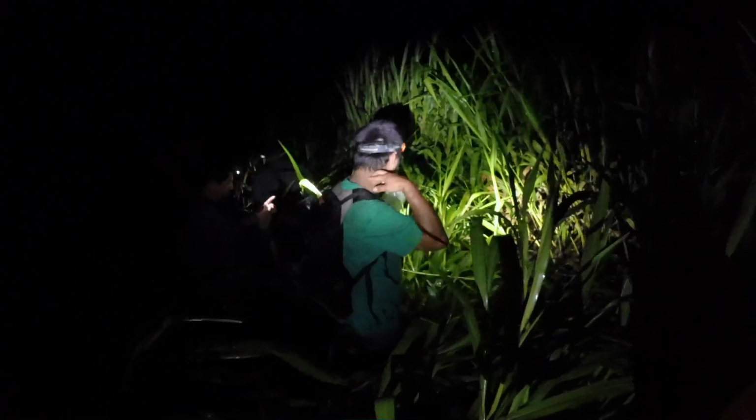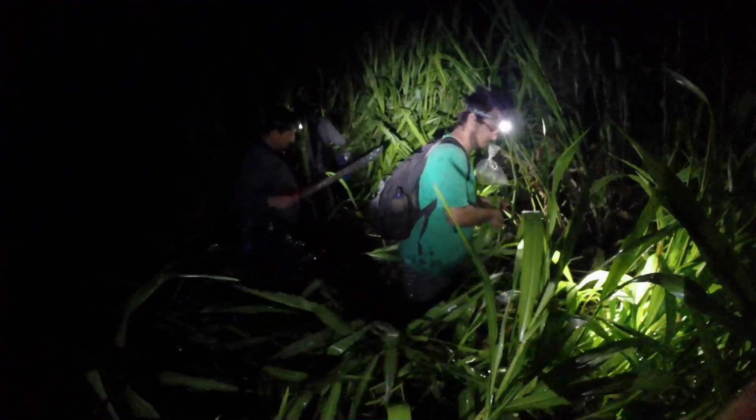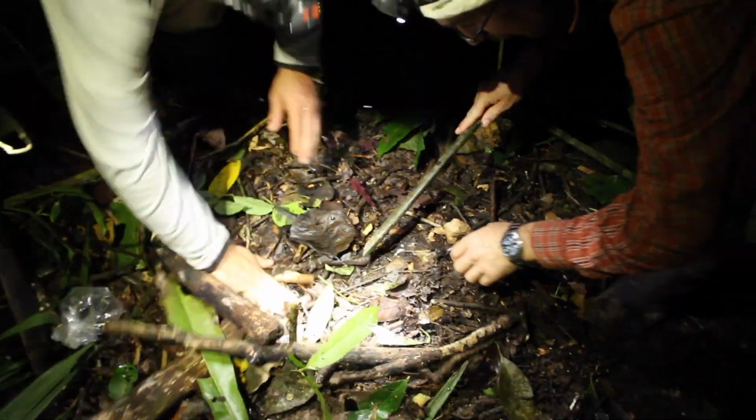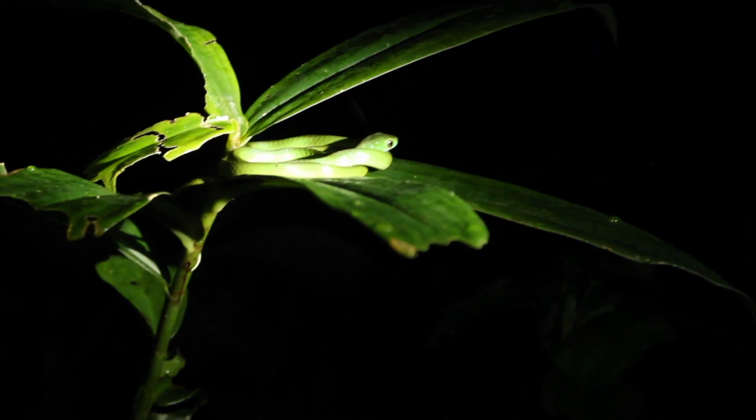We mostly search at night. We go out of the campsite and walk across the forest. Sometimes we have to get into the water, in lagoons, to look for frogs. Sometimes we walk across the streams. We have to search almost every corner of the tropical forest because there are amphibians and reptiles living everywhere.